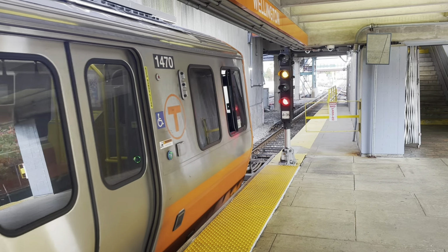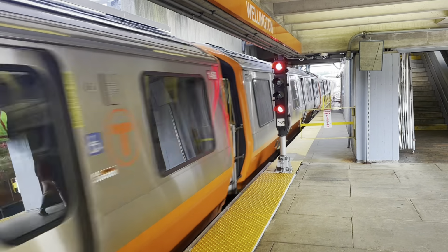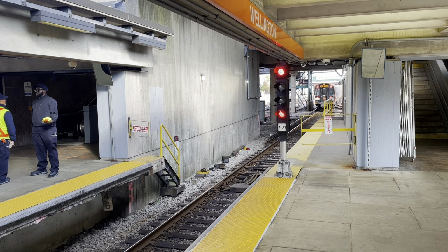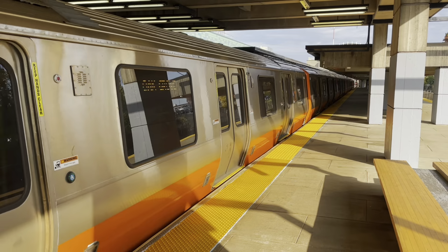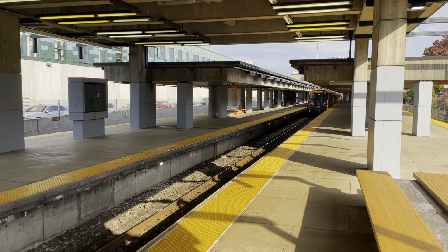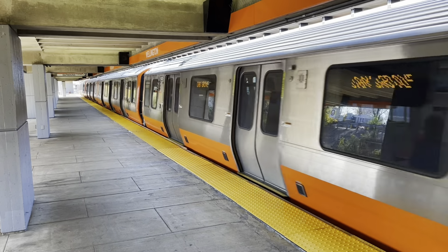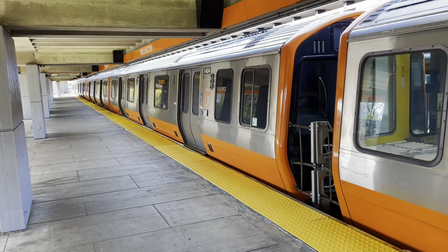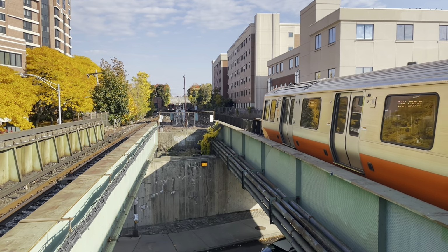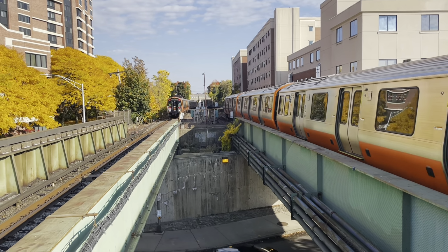Station to Wellington. This up to Malden, this is not a great place to shoot. Well, we moved up to Malden Center. We get some great light and great color here as a Boston bound train approaches, as an Oak Grove train departs.